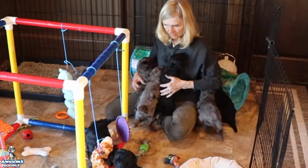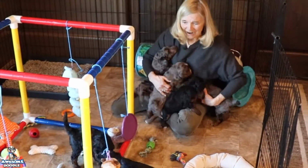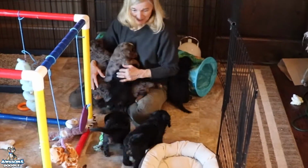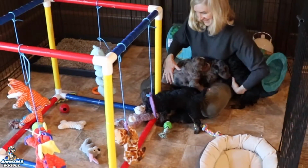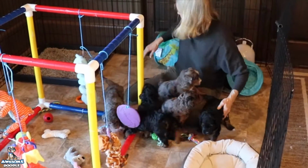Now, you'll see them wrestling, and even though the sound's not on, they're growling, and they are really wrestling, just like puppies in the wild do. They're learning from Gracie. Gracie is licking them. She's not really playing with them.